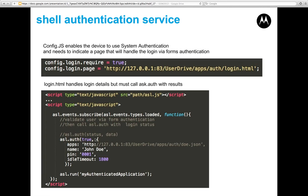All right. So one other useful thing of the device is that, as I mentioned before, different users could use the device, and the keyboards could change, but also applications can change, right? So what you would do is you would set up the device so that it requires login. Okay, so this allows you to use the device with many different people and have maybe a manager get a certain set of apps, Joe Clerk, get a different set of apps, what have you. So in the config.js, by default, it's turned off. So there's no login required.